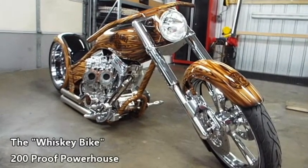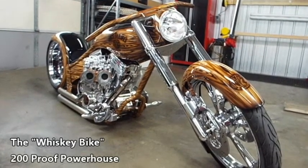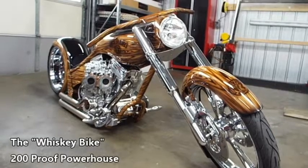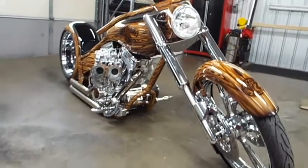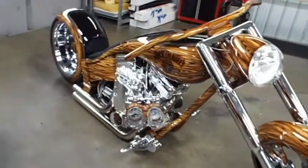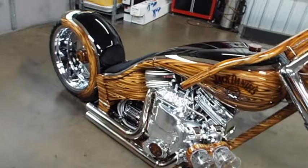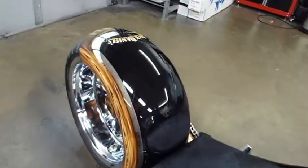I wanted to do a quick walk around video of my 2008 custom bike. We call it the Whiskey Bike with the Jack Daniels theme. Back in 2008, Jack Daniels commissioned Alley Rat Customs in Las Vegas to build this bike for them. And basically, this is what they came up with.